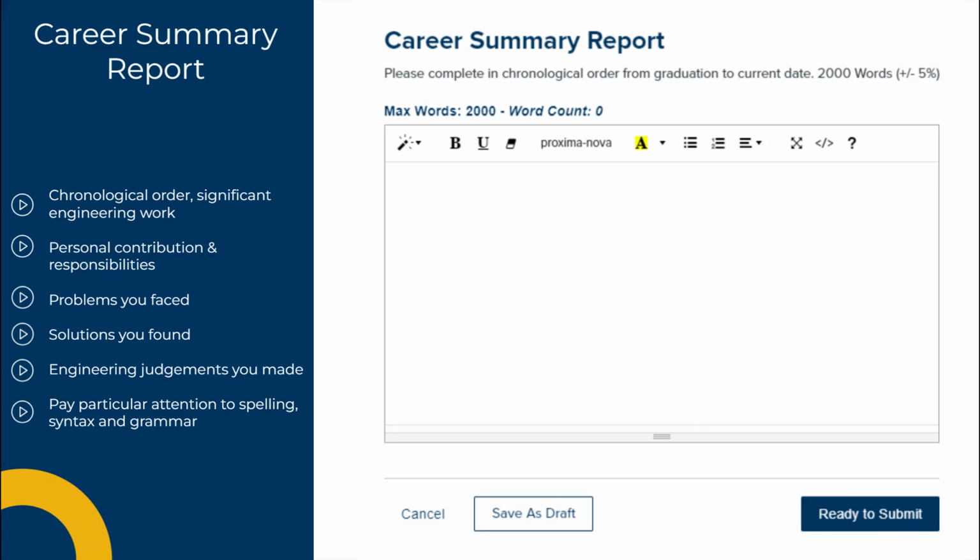That last point there is applicable across all sections of the application. So please make sure that you're paying attention to your spelling, your grammar, your punctuation, and syntax, which is how you form your sentences. Make sure it's clear, concise, easy to understand. If there are excessive spelling errors, grammatical mistakes, punctuation errors, your application will be returned. It is a professional application, so make sure you double, triple check that before your application is submitted.